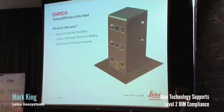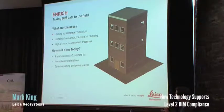In terms of enriching, what are the uses? Setting out concrete foundations, installing mechanical, electrical and plumbing. I've seen projects where they have a large industrial site, and the guy's got loads of hangers for cable trays. Set up one total station, in a matter of half an hour, can drill all the holes for the whole site, which would have potentially taken a couple of days traditionally. And this is all taken directly from the Revit model, from your authoring software, sent straight to the total station on site.